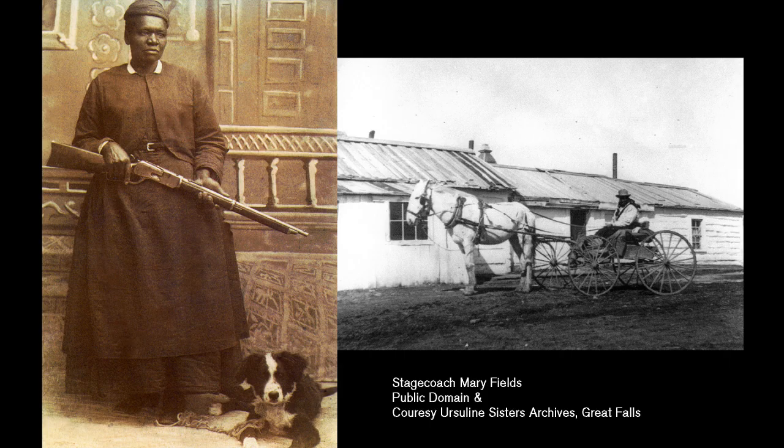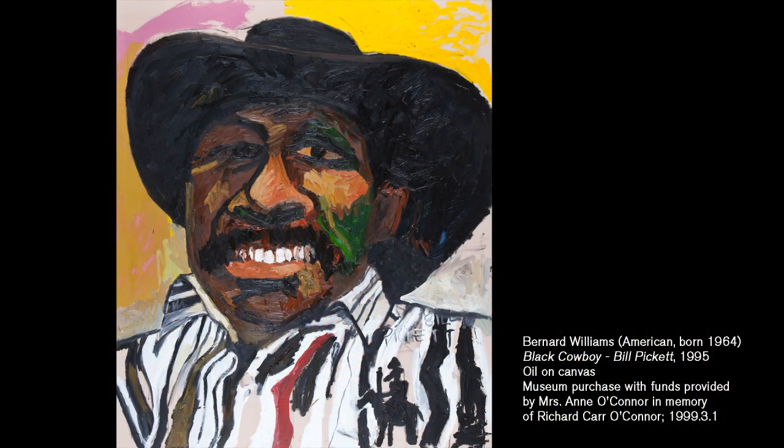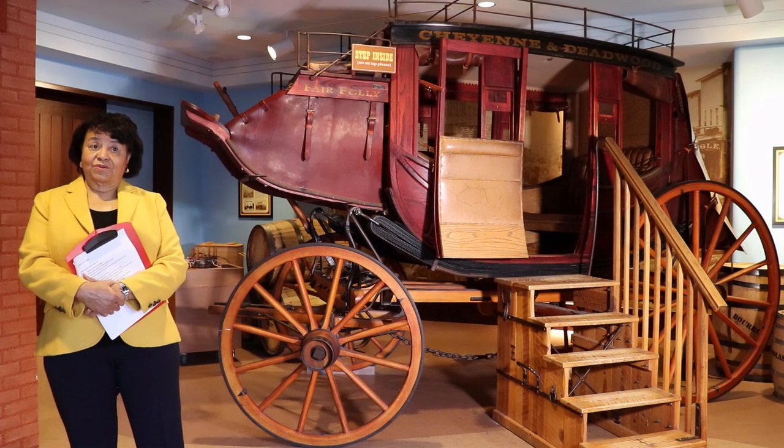And then there was the son of slaves, Bill Pickett. Crushed every bone in his body, cracked every bone in his body, proving that a black man was up there with the best of the best, demonstrating his ability to perform through a special technique, a unique technique, to perform as an outstanding rodeo personality.